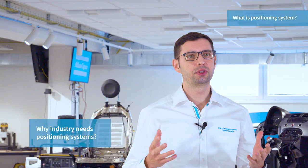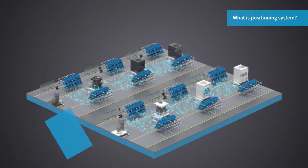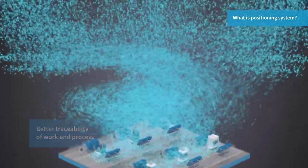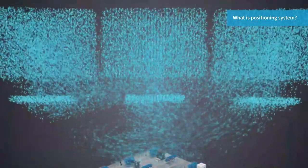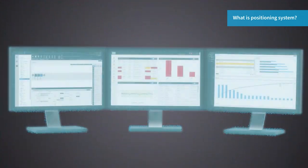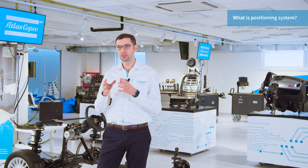Why does industry need positioning systems? The reasons why the industry is looking for positioning systems are better traceability of work and process during the manufacturing of a final product. So analysis of potential issues is easier and more accurate by identification of results and events for each joint.